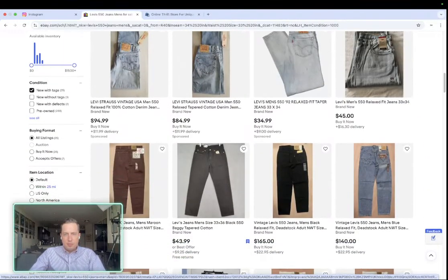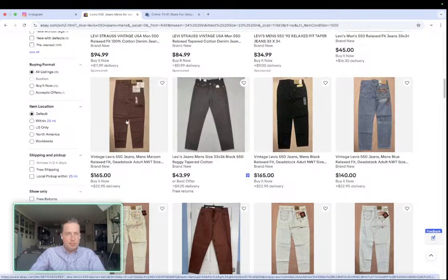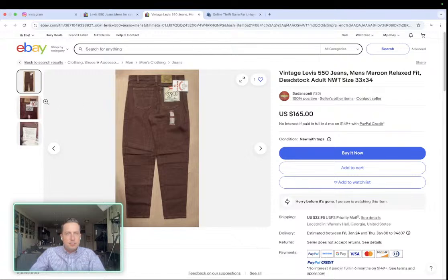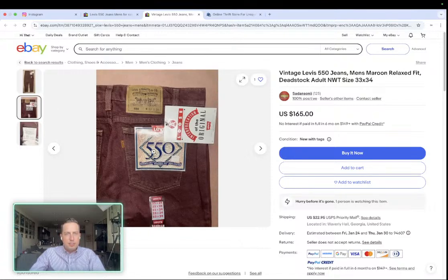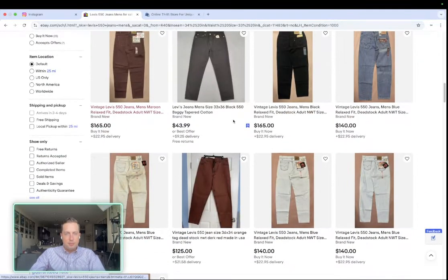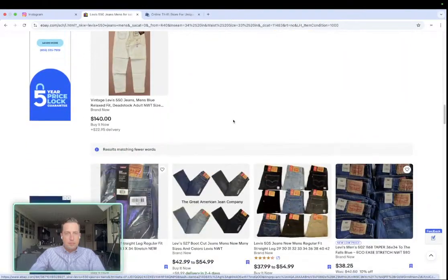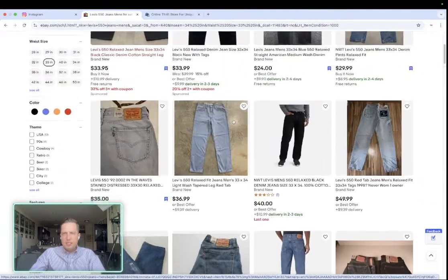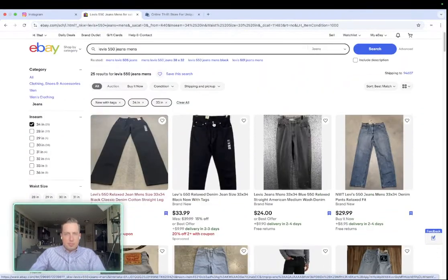I'm looking for something that's more of a dark wash. Oh, that's interesting. Vintage. You can tell it's vintage because they don't do that tag anymore. And that's always kind of a thing to look out for when you're doing this: look at the tags. Are they modern? Are they not? That's a good indicator for you. Okay, let's see. Nothing as dark wash as I would like to see it.